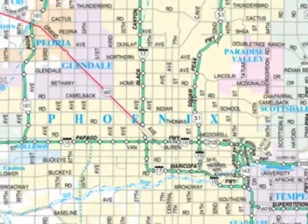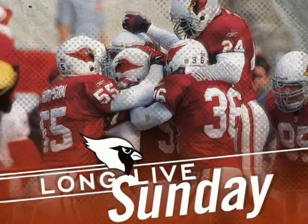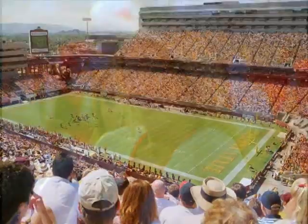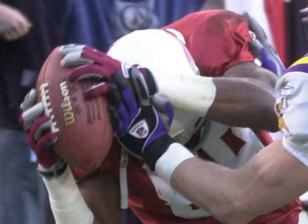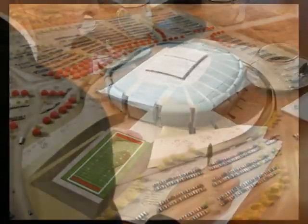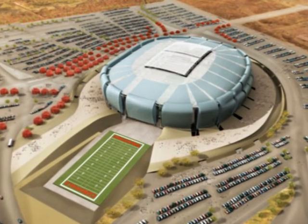Phoenix, Arizona, and the surrounding communities are the home of the National Football League Arizona Cardinals. Since moving to Arizona, the Cardinals have played at the Arizona State University's Sun Devil Stadium, Tempe, Arizona. In November of 2000, Maricopa County in Arizona approved Proposition 302, which allowed public funding for the construction of a new football stadium. The Arizona Tourism and Sports Authority began negotiations with Phoenix and the surrounding communities for a stadium site that offered the proper incentives and amenities.